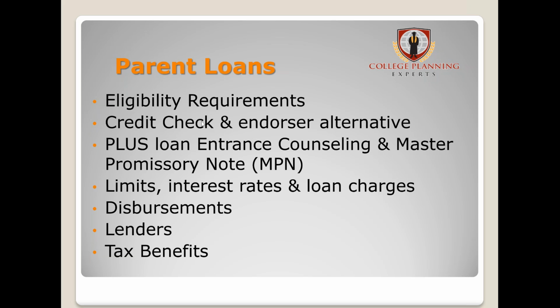Credit check and endorsement alternatives. Basically, they do check credit, but they're pretty lax with the credit. So pretty similar to what we discussed. If you run into something like this and you don't get approved, maybe you have a current bankruptcy in the process that is pending, maybe you have a federal tax lien you haven't paid, usually those will disqualify you.